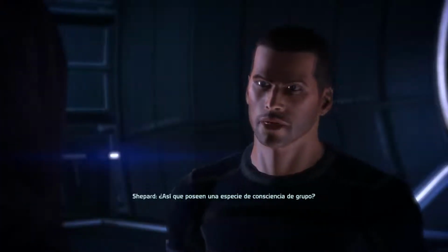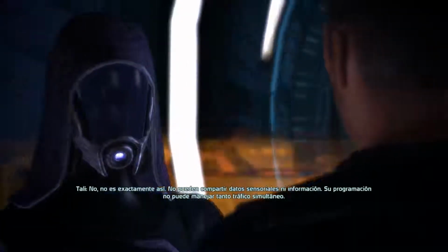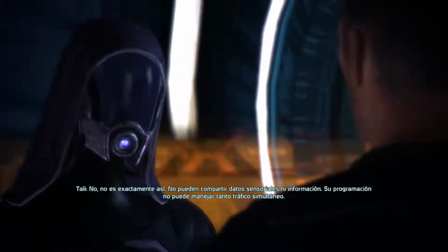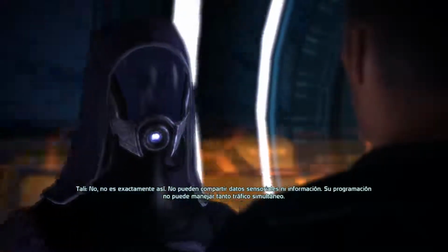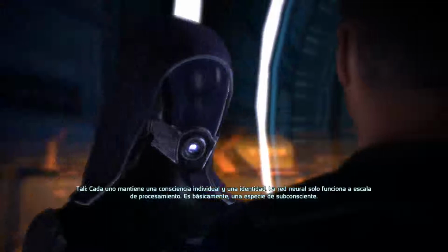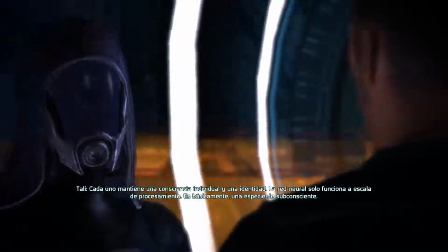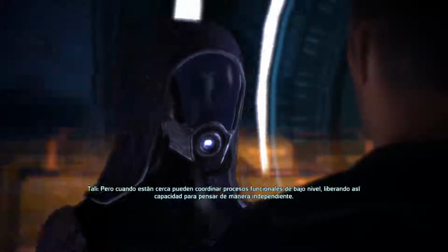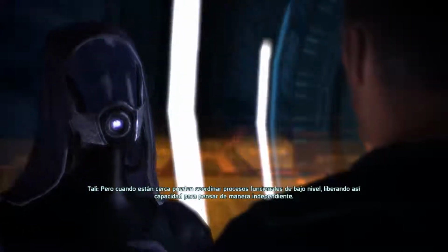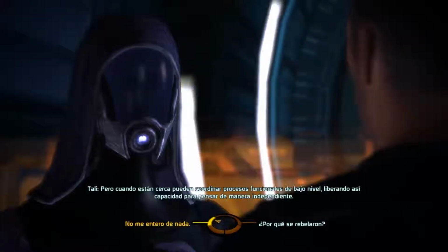So there's some sort of group consciousness? No, nothing like that. They cannot share sensory data or information. Their programming cannot handle that much simultaneous input. Each Geth maintains an individual awareness and identity. The neural network only operates on a process-based level. It's basically the synthetic equivalent of a subconscious. But when they're in close proximity, they can coordinate low-level functional processes, freeing up more capacity for original or independent thought.